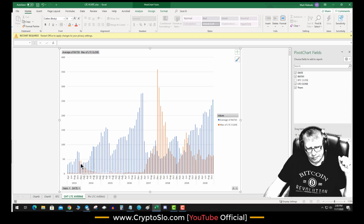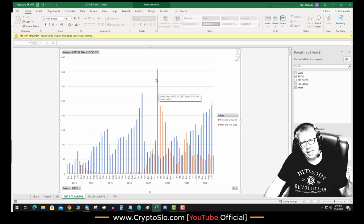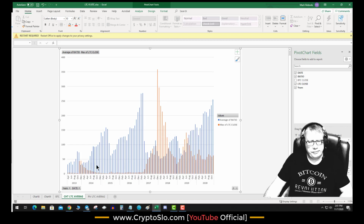So basically, the orange is the max of the LTC close for that month, okay? And the blue is the average ratio, okay? So what can you see happening? So here was 17, and you can see this. Boom! Super explosion, okay? So max of LTC close is price. So this is dollars over here on the left. So you can see what happened.